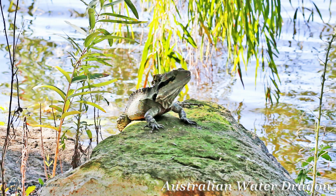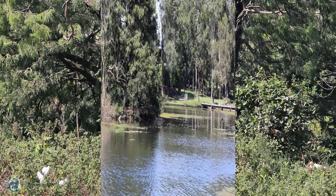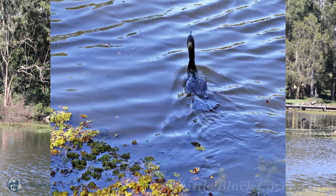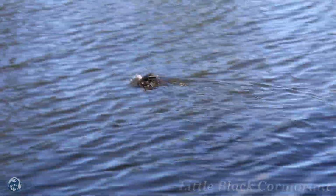Oh, and there is an Australian water dragon. There's some of the egrets. Oh, that's a little black cormorant. It'll dive down. I waited for a while, but it didn't come up soon enough, so I stopped filming.